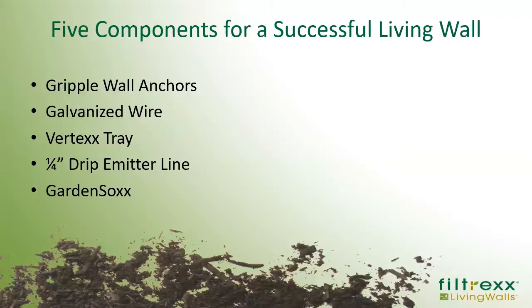The way we've overcome this is we have 5 simple components in our Vertexx system. It's a wall anchor. Basically, you've got to anchor to a structure that's already sound. We have a wire that's kind of the skeleton of the system. We have our patented tray that hooks onto the wire. You need a 1/4-inch drip emitter line, and then our GardenSoxx, which is our planting material. So we've distilled it down to 5 simple components that are easy to install, easy to maintain, and easy to work with. We're going to go through each one of these components just to give you an idea what they look like.